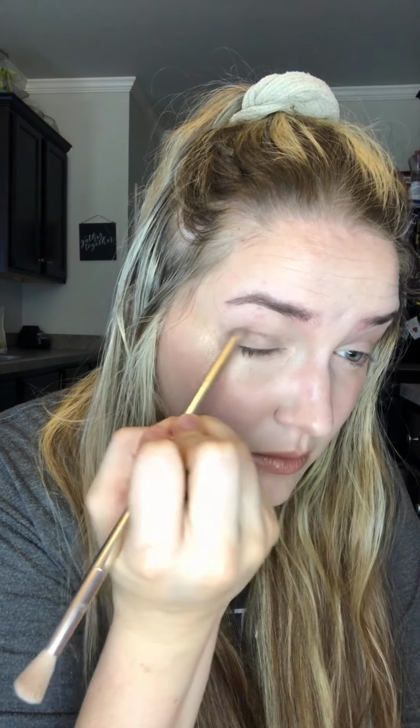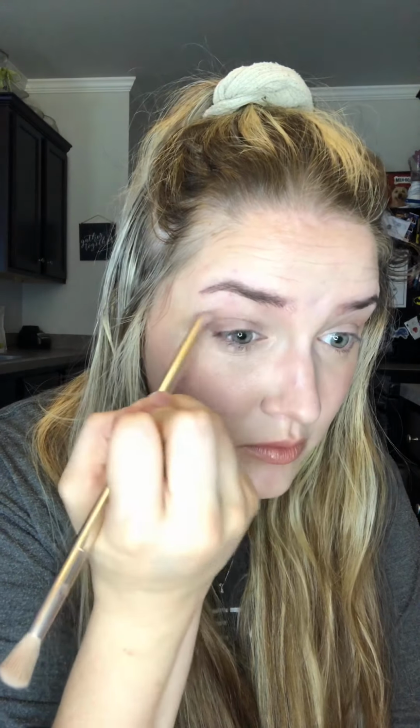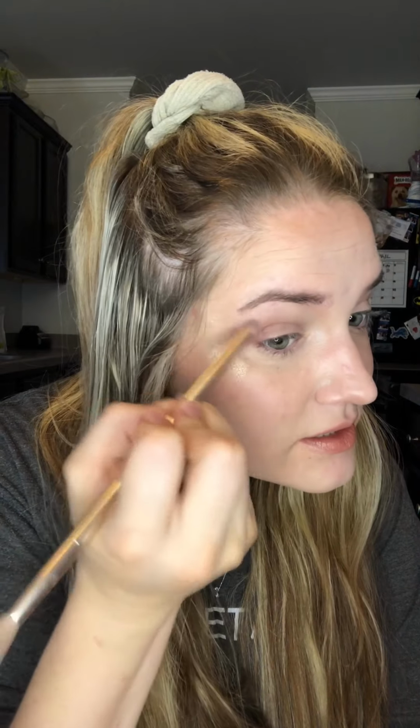I'm gonna use a smudge brush and go in with Pomegranate. Just around the crease and in that corner. And I like to blend it up. You never wanna blend your eyeshadow down, and you never wanna go past your brow, because that's gonna pull your whole face down. And then again in the crease, in the corner, blend it up.